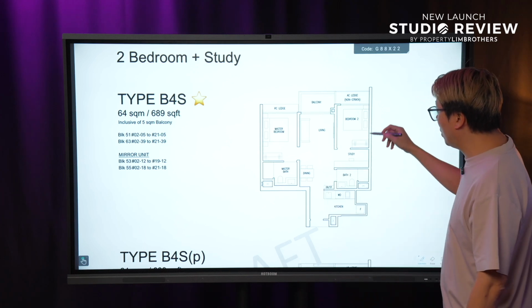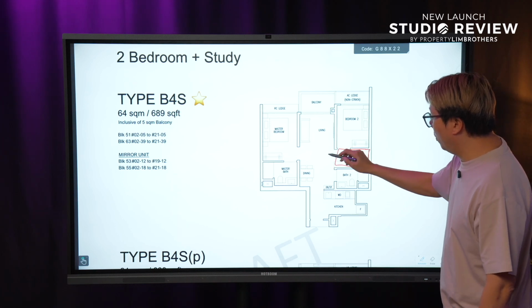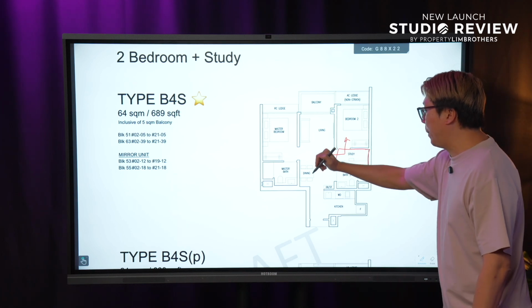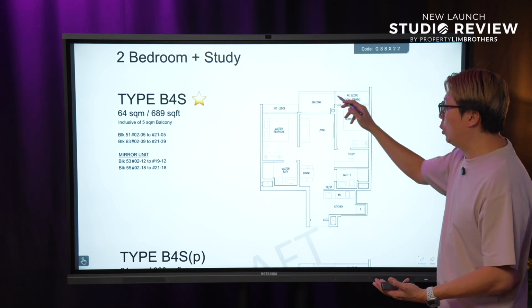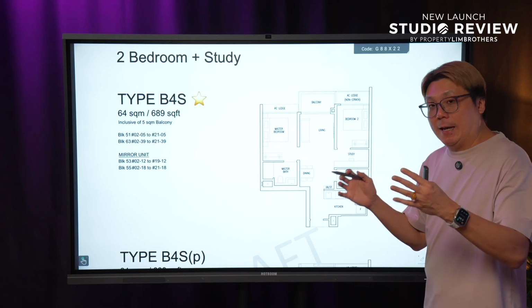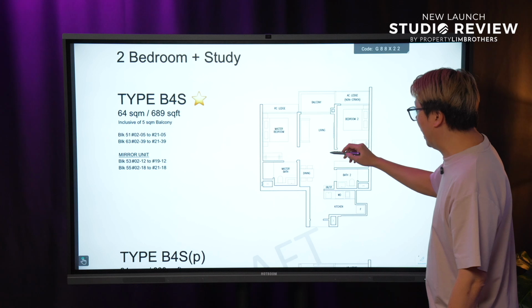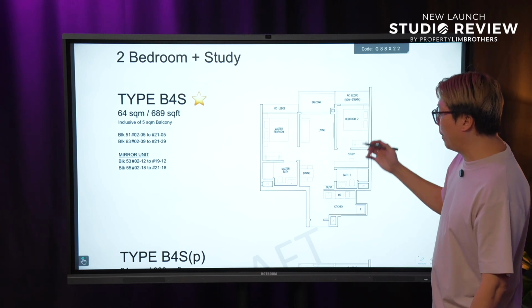In this case, you get it right outside common bedroom number 2. So you have a study area over here before you enter into the bedroom. So it really depends on how you want to use this space, whether you want to combine this to make it into one bigger room, right? But otherwise, you basically get a little corner for your study area that's combined into the entrance of your bedroom number 2, which is a common bedroom.